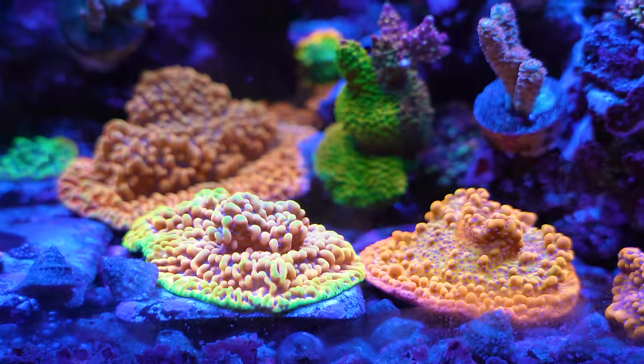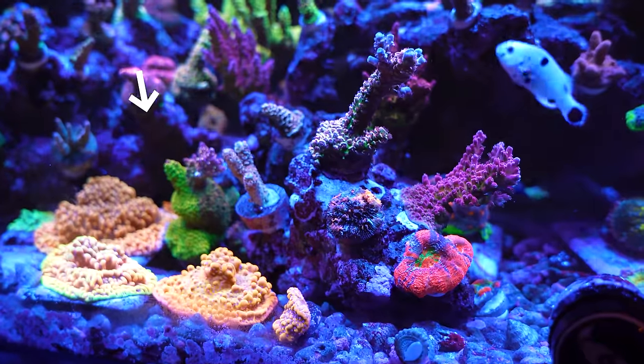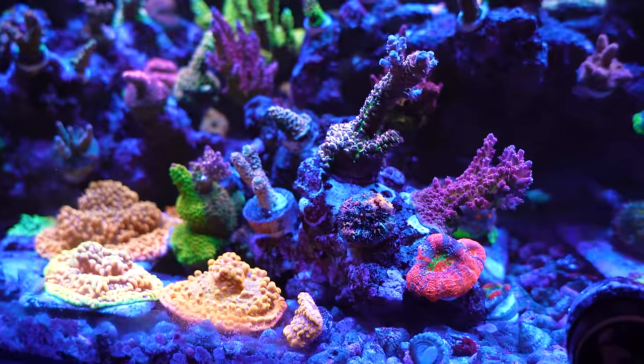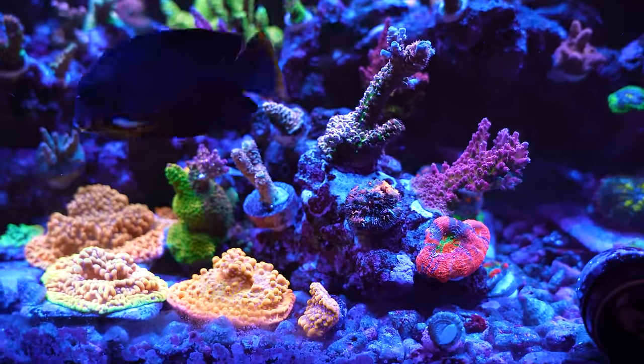The Montis have gone out of control. Obviously, Montis grow really fast. And I've got these two here, the Acro and then the Juggernaut, which are kind of getting crowded a little bit. I'm going to have to move them.